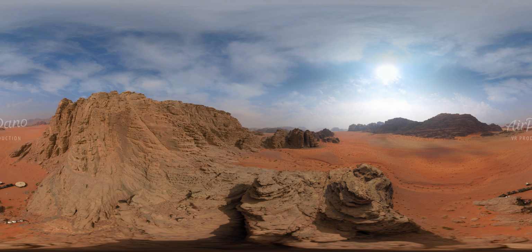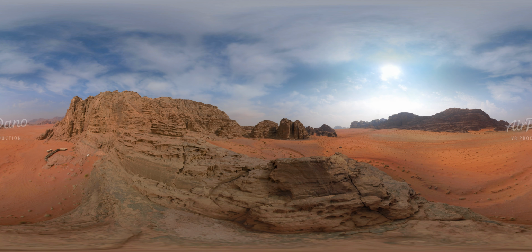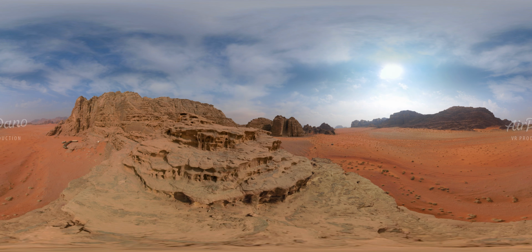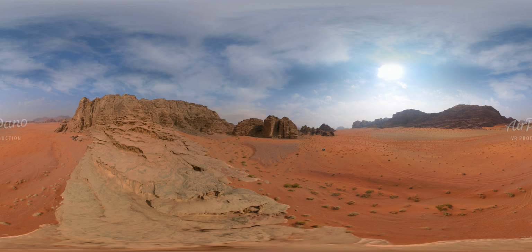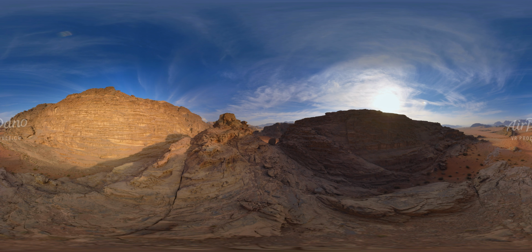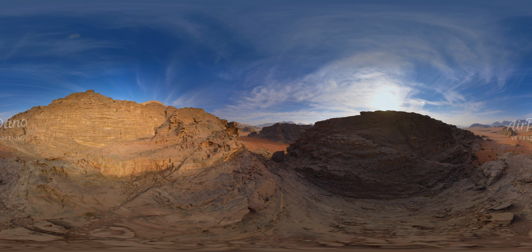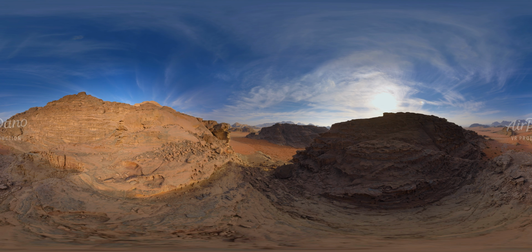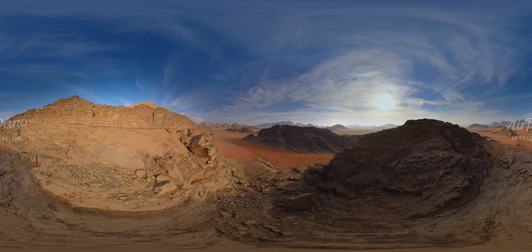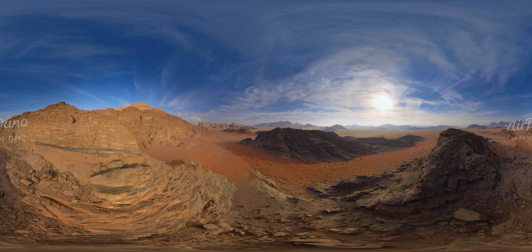The whole surface of the desert amounts to 720 square kilometers. It is 60 kilometers east from Aqaba and Eilat. The highest peak of this territory is the Jabal Umaddami mountain, 1,854 meters. On a clear day, you can see the Red Sea and the border with Saudi Arabia.